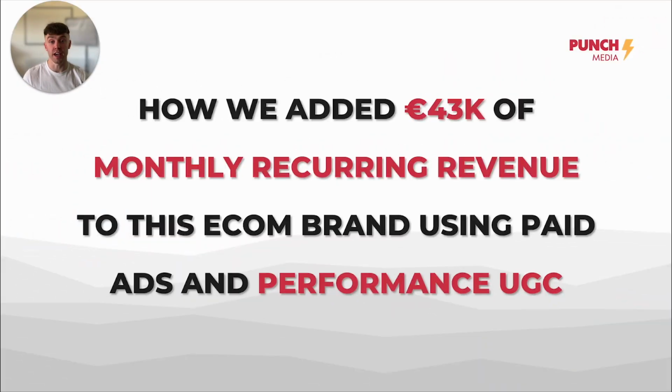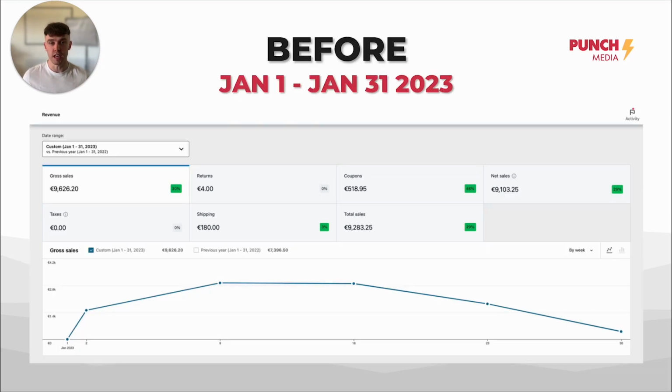This is how we added 43,000 euros worth of monthly recurring revenue to this eCom brand using paid ads and performance user generated content. To give you an insight into where the brand was before we started working with them, this is their revenue for their online store throughout the month of January of this year. You can see that they were roughly at the 10K per month mark.